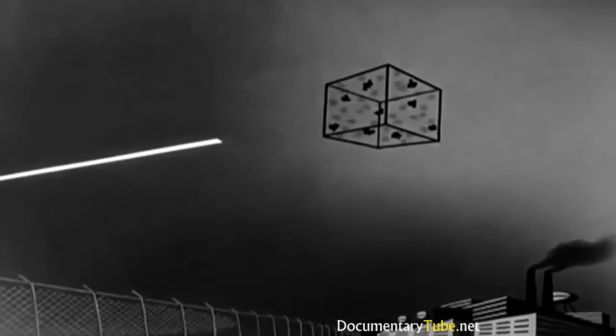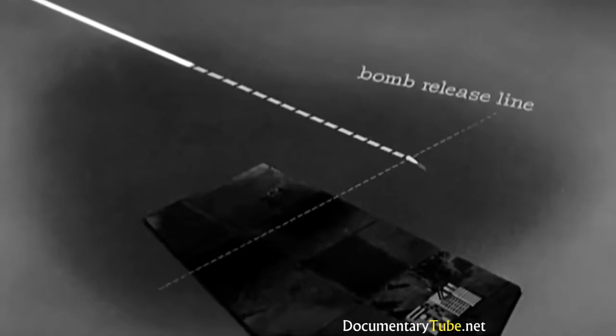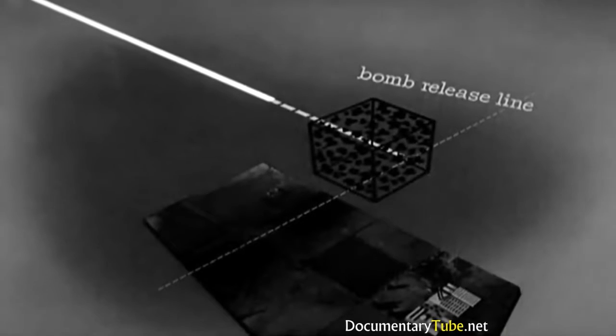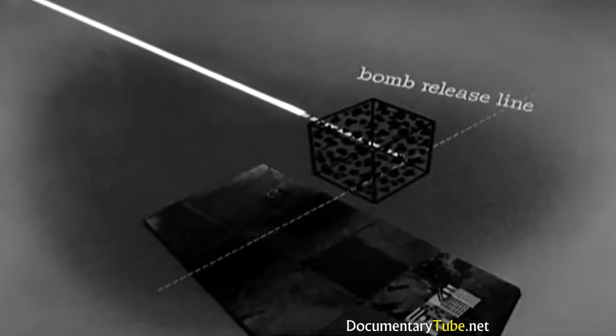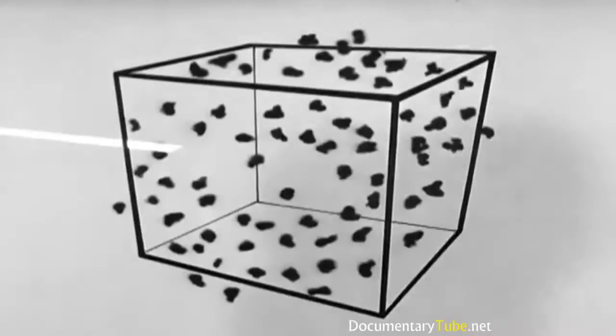But with all guns trained on this zone, a dense pattern is formed. To force the aircraft to fly through flak-filled space, the barrage is usually laid in front of the estimated bomb release line. The chances of being hit in a barrage are not as great as in the other two types of fire, since accurate prediction has been sacrificed for volume of fire.